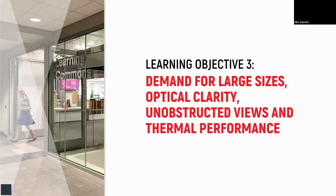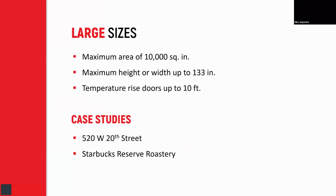So opening trends: demand for the largest sizes, the clarity, unobstructed views. And now that we're doing a lot more exterior, thermal performance is becoming key. Everybody's asking for U values, R values, so that can all be calculated now when you're dealing with fire rated solutions. So large sizes now, 10,000 square inches, max height and width up to 133, and tempered doors up to 10 feet. So we have a couple case studies here that we'll get into.